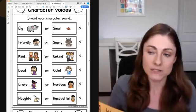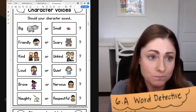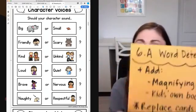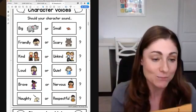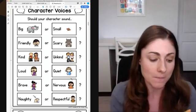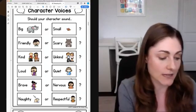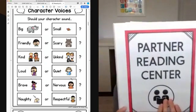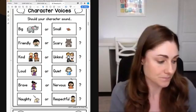Now, this particular folder or envelope does not actually match. This is 6C and this is 6A, so I apologize for that. I was just grabbing what was handy as an example for you. But the teacher stuff, like this is what the center looks like, this is how to introduce it. The teacher stuff goes in this binder. And this is really just for my own planning.